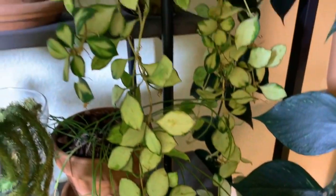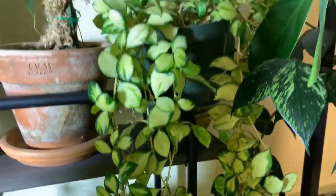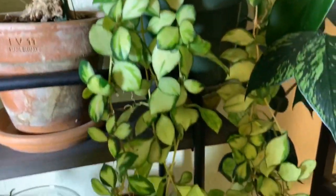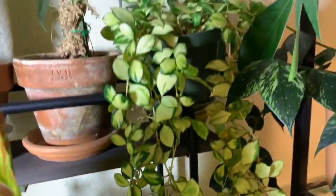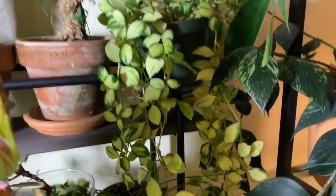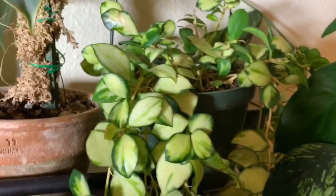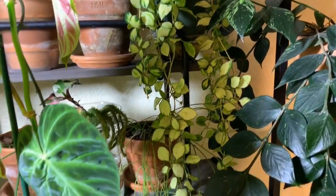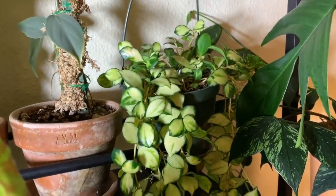It trails down and it blooms several times for me. At the moment, it looks like it's quite busy putting out more leaves because the foliage looks thicker from the last time that I took a photo of it. So it's just doing well. On a grow light, they used to have a lot of pink reaction to the grow light, similar to this one, but right now it's starting to be just green and variegated, which is good. So that's the first one, our Hoya Variegata.